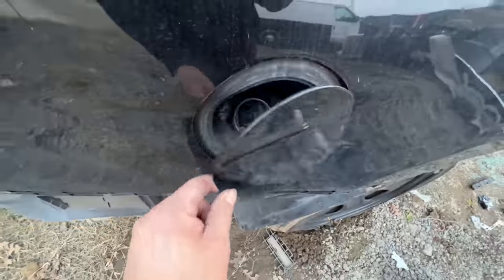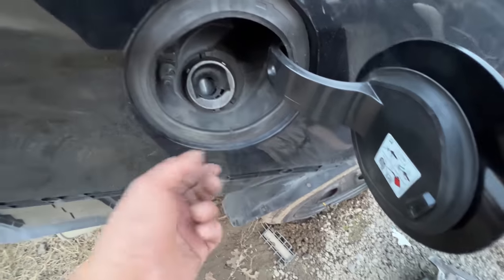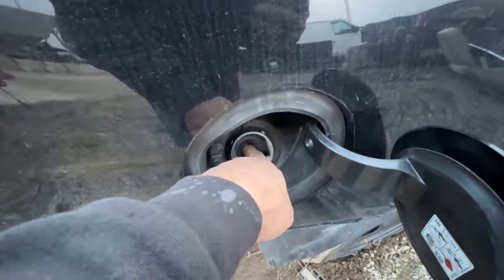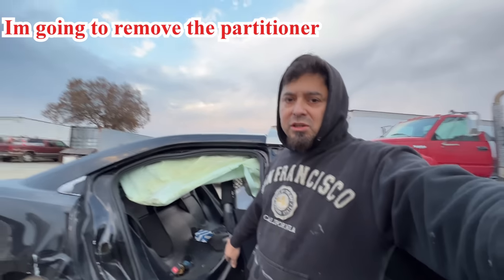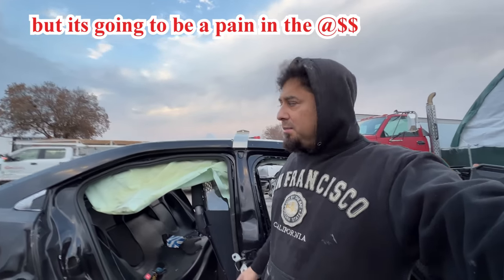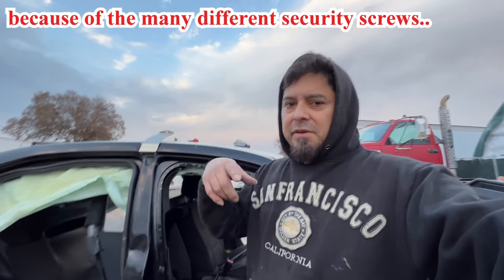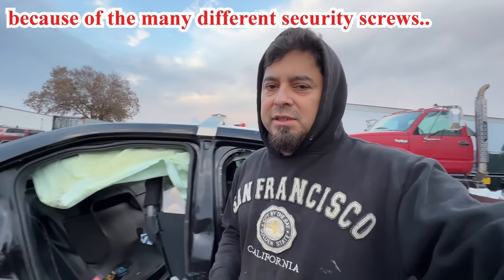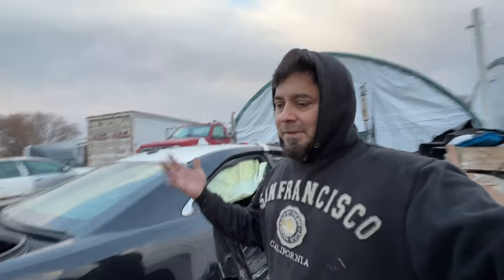Check this out. So they got rid of the gas cap. They have capless fuel systems now. So you just stick it in and that's it. Okay, so I'm gonna start removing the partitioner, but it's gonna be a pain in the ass because most of these screws on here are security screws, there's different types of screws to try to prevent prisoners from unbolting it and getting out. It's a real nightmare for me, but gotta do what you gotta do.